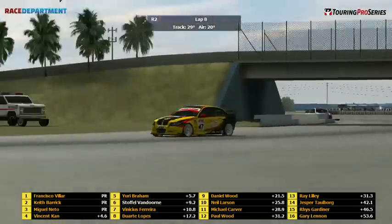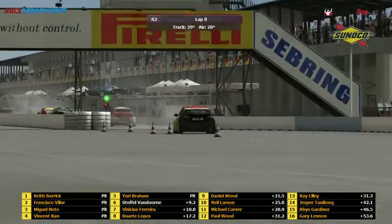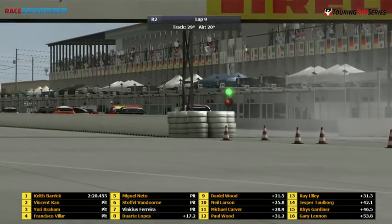Fast. No, I'm the same. I can't drive front-wheel drive cars to save my life. Well, you're as quick as me at Calder, so. Well, yeah, that's just one big straight. Anyone could do that. Well, I couldn't.